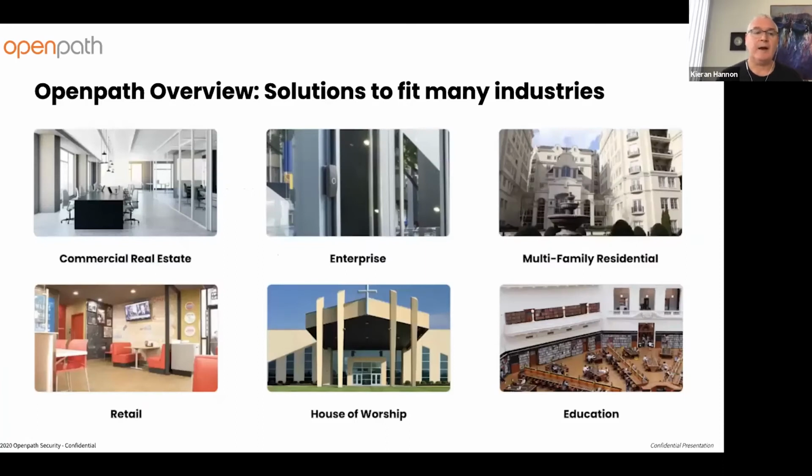Openpath, we are in a wide range of industries, whether it's commercial real estate, powering the whole building and tenants in the building, whether you're an enterprise customer where you have your own building, like Bird Rides is a great example of a customer who has many buildings throughout the US and around the world. We're deployed globally. And again, that's a great example of an enterprise customer. Multifamily residential, retail, places of worship and education. These are all great verticals, industries that enjoy an Openpath and Rhombus experience.